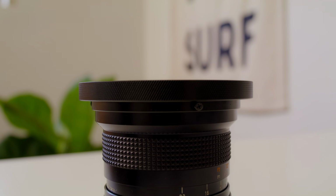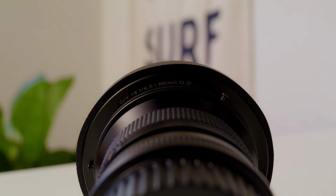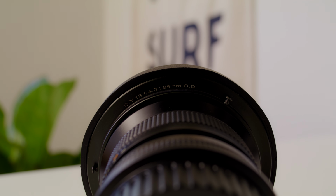I also did the front ring and cap from SimMod, which are the 85 outer and 82 inner. All of my front filters are 82 millimeter diameter, so it makes sense to get a filter ring that goes up to that size. I don't like putting matte boxes on these lenses. I haven't really tried it, but the idea of putting that weight on the front of a lens that isn't designed for it kind of scares me.